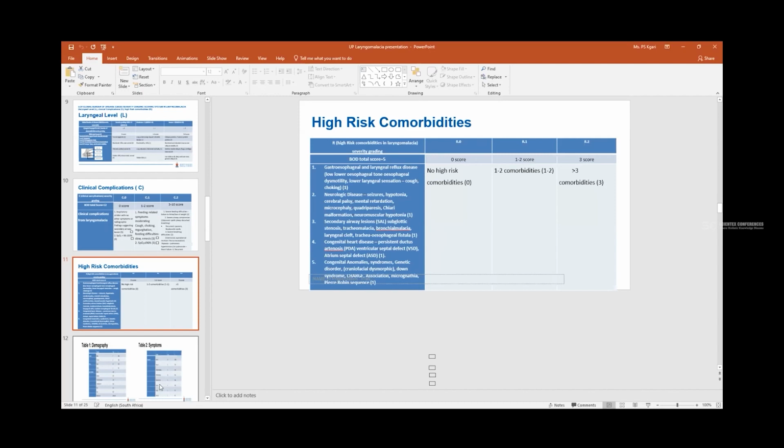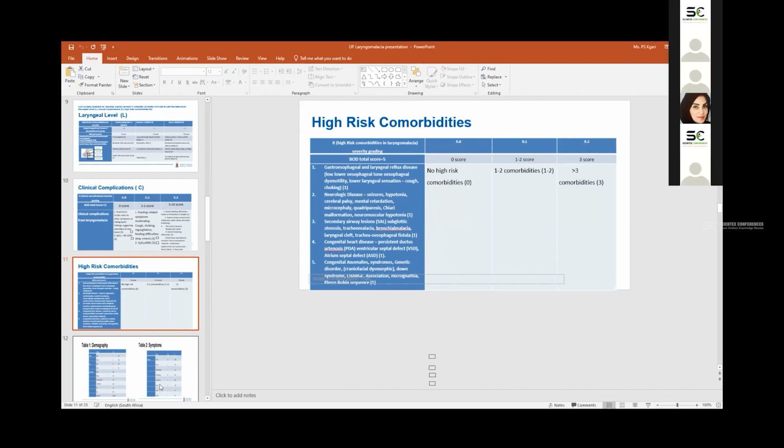And then at the same time, we had to look for comorbidities, which is a high risk in this kind of patients. Things like reflux, which is very common, neurologic disease, which might be hypertonia, cerebral palsy, mental retardation, or secondary airway lesions, supraglottic stenosis, tracheomalacia, or vocal cord paralysis, and things like congenital heart disease, and patients with congenital syndromes, like genetic disorders, craniofacial dysmorphism, and Down syndrome with CHARGE. Those were the patients whom we checked on the number of comorbidities.